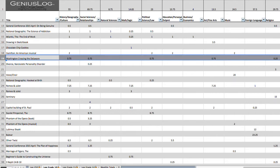I'd also like to add that you can see that I log magazine articles, talks, and what else? The Capitol building. We did a tour of the Capitol building of St. Paul, and I logged all of those. Even though in your copy of GeniusLog, I just list National Geographic as one of the works of genius we study, when I'm logging them, I log individual articles.